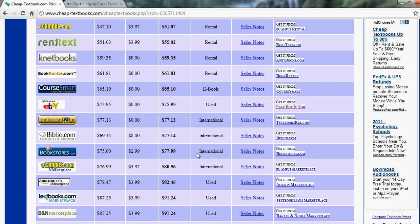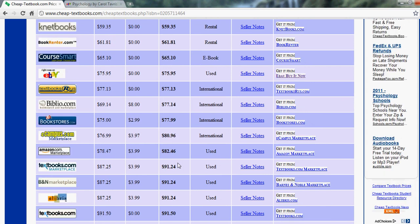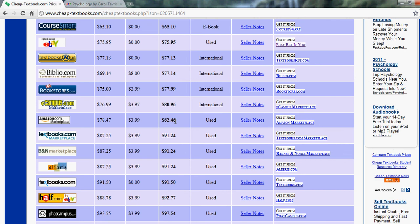International, we got our international versions. Get some pricing in there, $78. And used, Amazon Marketplace today looks like they've got the cheapest in used, except for that eBay one, $82. So $80, $90 for used, and $40, half the price, for a rental. Rental's starting to look pretty good.